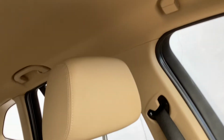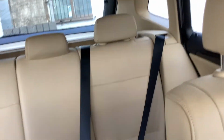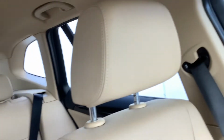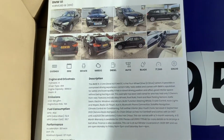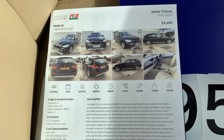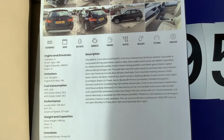As mentioned, upholstery looks really nice and tidy. Isofix in the back, airbags and all the rest of it really. But yeah, this is it. I've just retaken the photographs and put it on the internet. But that's it there, sir.